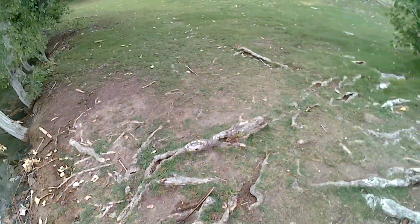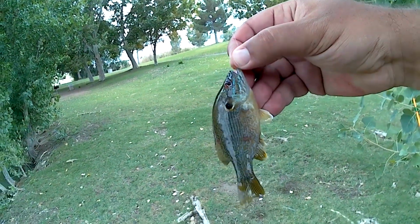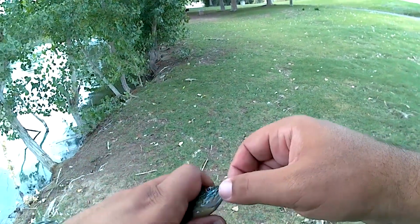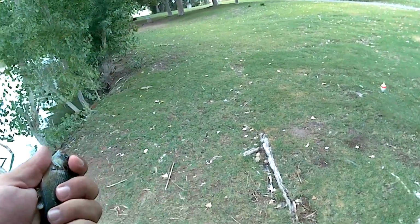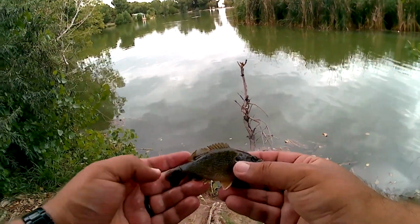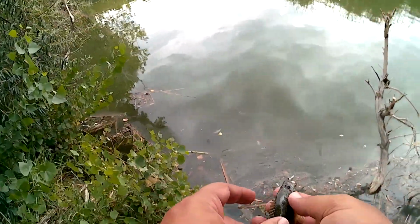And there we go. Small little, I believe, bluegill and green sunfish hybrid. I say this is a hybrid because the park official says only bluegill get stocked. No green sunfish in here, but clearly this is not just a normal bluegill. Nice, beautiful colors on the face. Let's get it back in the water.